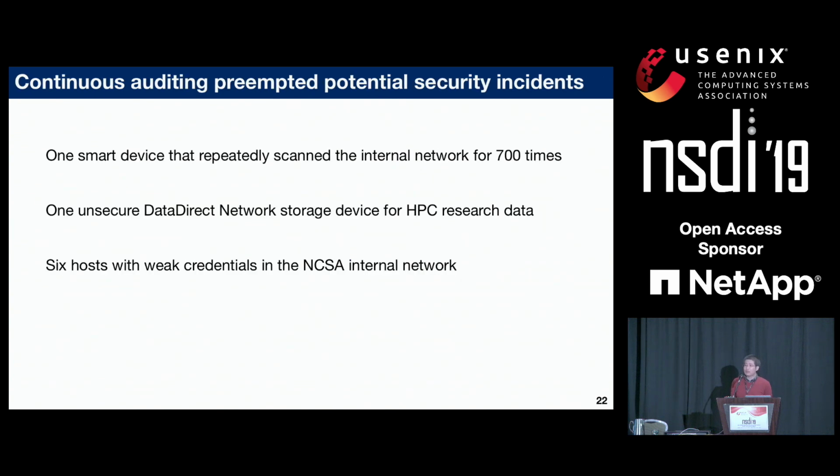And that really shows the benefits of the black hole router at the network border to stop the attacks. And the result of the continuous auditing is that it has preempted potential security incidents, in which it has found one of the smart devices that repeatedly scanned the network 700 times before being stopped. And it also found several weak hosts and one unsecure device that stored HPC research data.